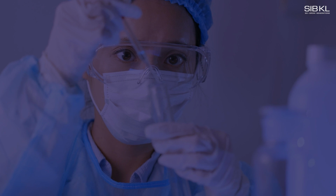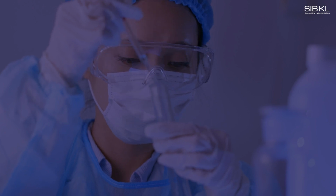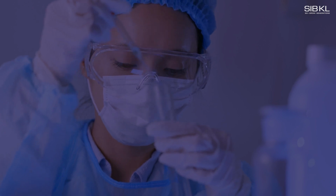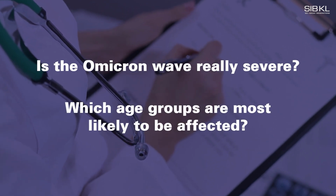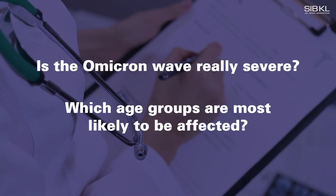The Omicron variant has just awakened another phase of uncertainty among the public. Is the Omicron wave really severe? Which age groups are most likely to be affected by this wave?